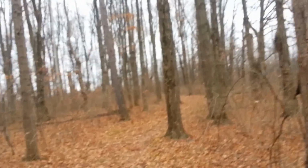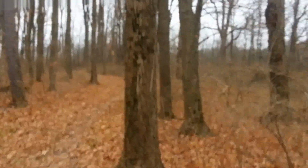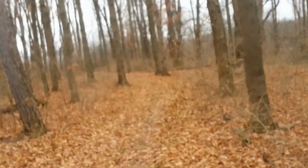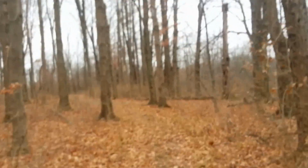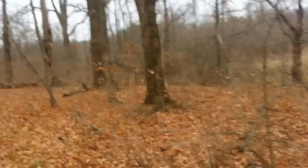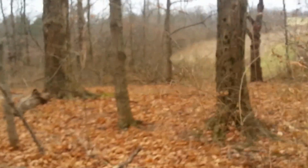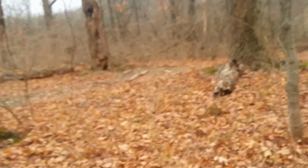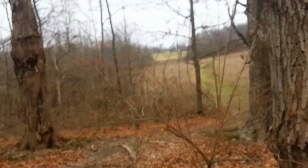Different trail right there, but I'll stay on this one. I may explore that one in a little bit here. Wind's blowing a little bit, but it's not too hard today. I'll say about 10 to 15 miles an hour. It's not that bad today. This part of the park is in Vandalia. Actually, there's the trail that leads up to the sledding hill, but I'm not going to go up that right now.